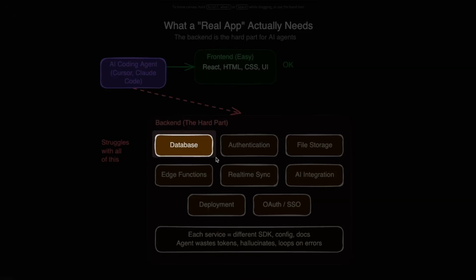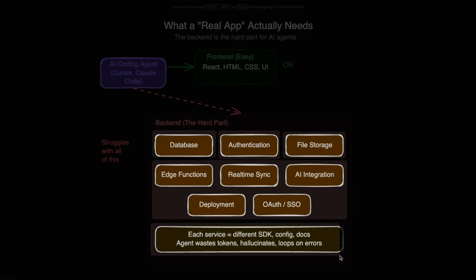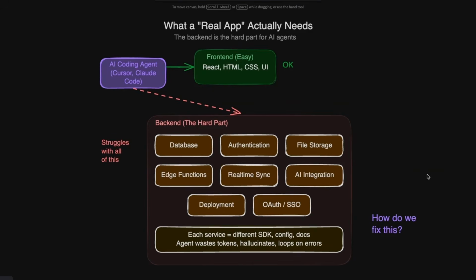You usually need a database with proper schema, authentication with OAuth flows, file storage with access policies, and so on. Now, if you try to use an AI coding agent to set all of this up, it's not really dealing with a single consistent pattern. It's dealing with 8 different components, each one of them with their own problems. Now, the question is, what if the backend itself was designed for how agents actually work?